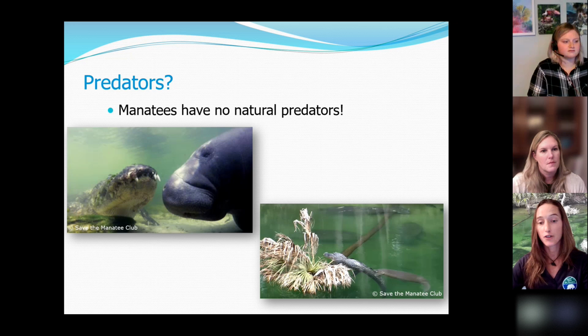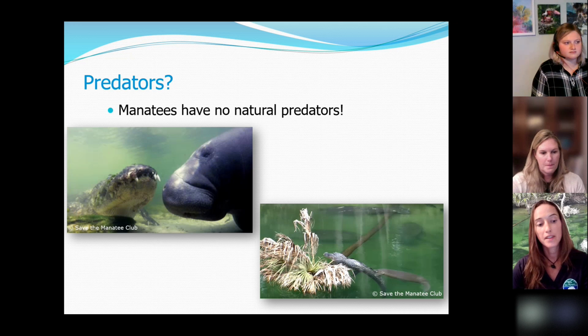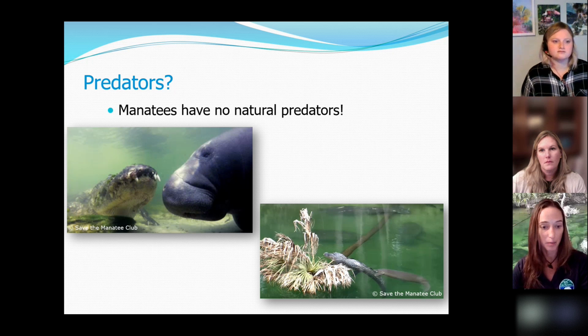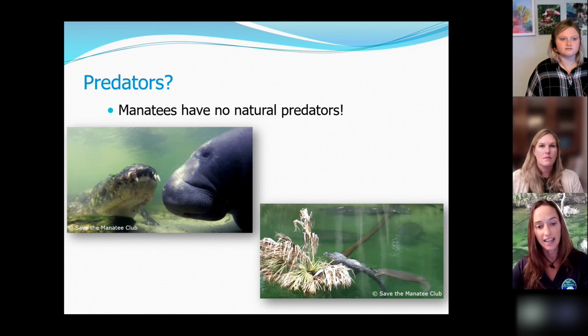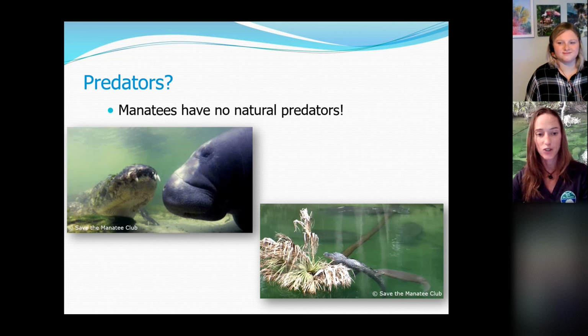So manatees actually have no natural predators. They can be seen in the vicinity of alligators and sharks. They do share the same habitat, but there's usually no aggression between the two species. Actually, those 2 pictures you see on this slide here were taken at Blue Springs State Park. And you see manatees and alligators in very close proximity. And it's usually the manatees actually that annoy the alligators. There's a juvenile manatee that's sort of climbing on the alligator's tail over there, and then the alligator just swam away. So no natural predators at all, but they are a threatened species.